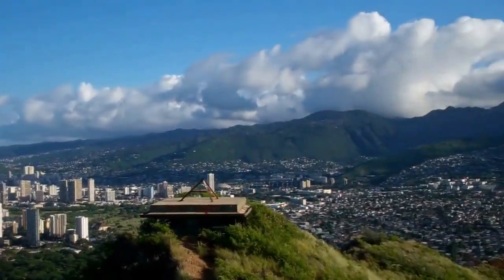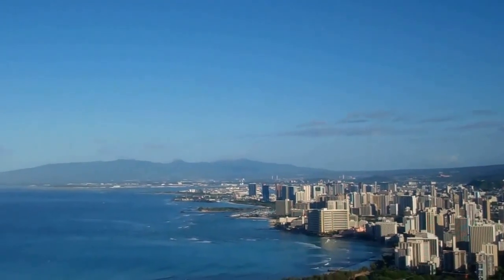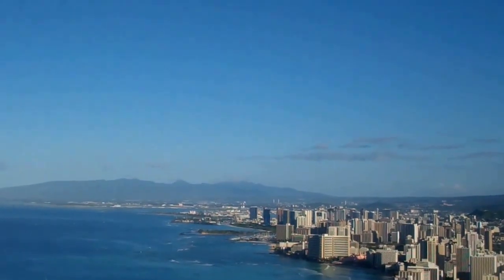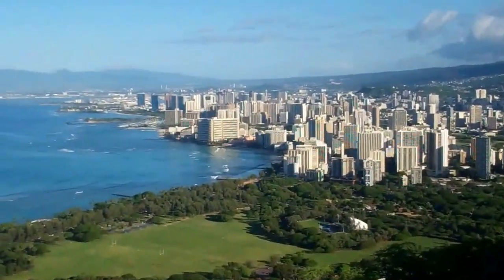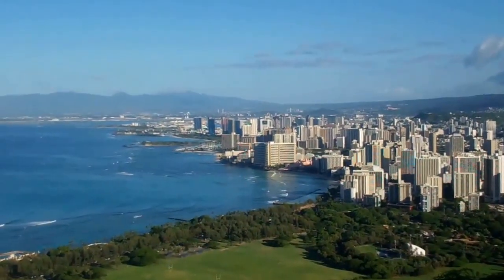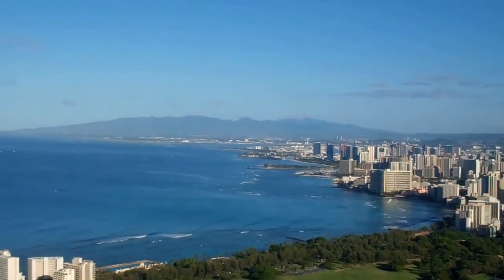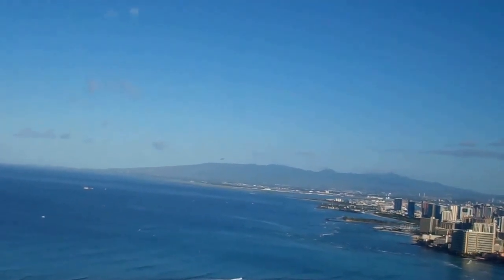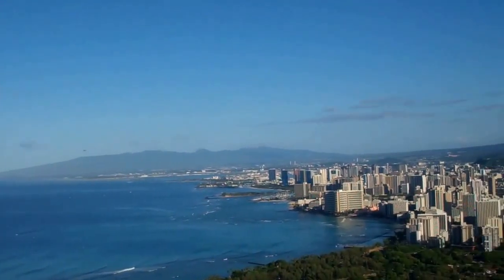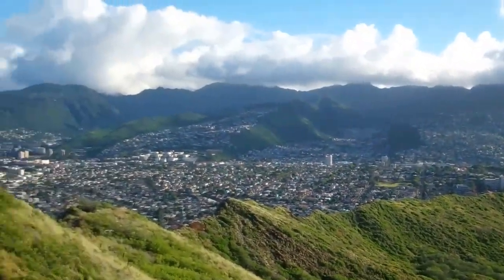Real good view of Waikiki. And way off in the distance there, you can see the twin towers, last two towers. That's about where we live, all within the floodplain. See the plane taking off from Hickam. Just beautiful, absolutely beautiful.